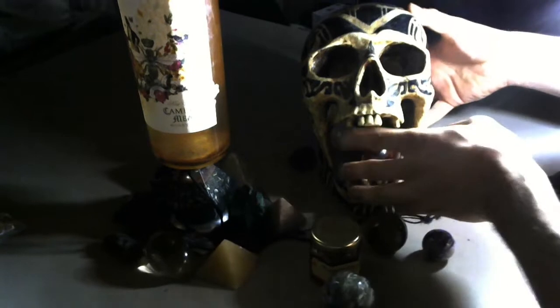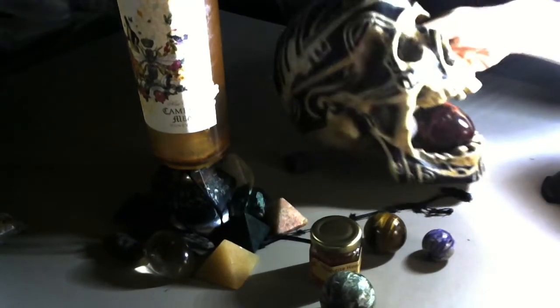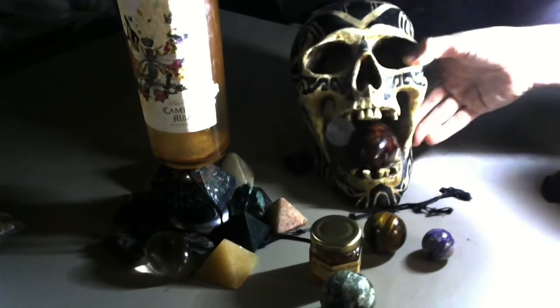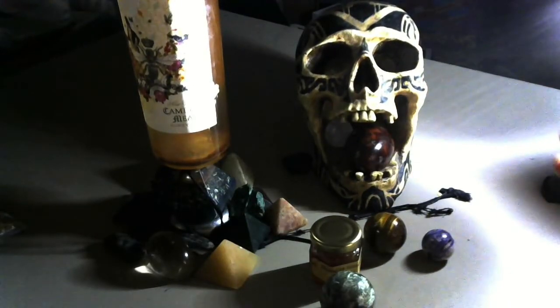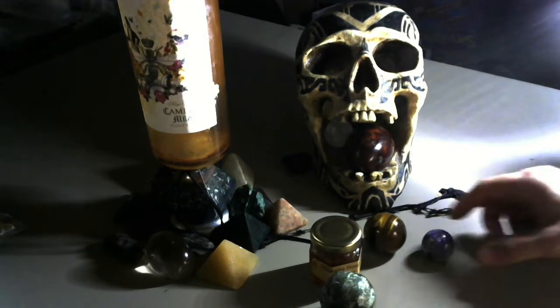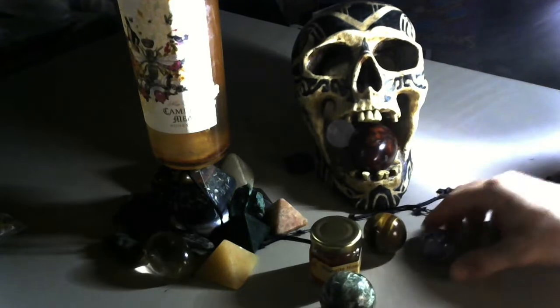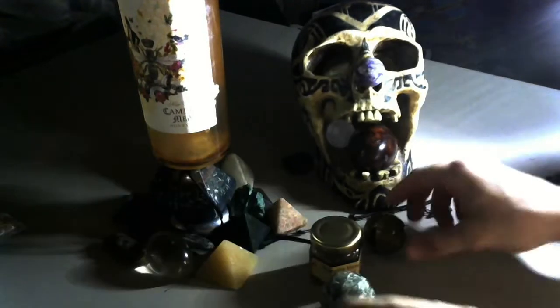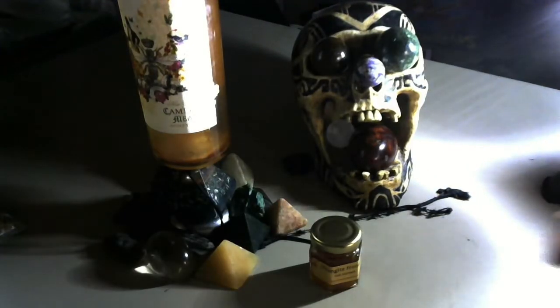First off, I told Big Nix that I'd show him my skull. So here it is. A tribal skull. I got this when I was really little, not realizing what it was at the time, but evidently it was an ashtray. But I think it's really cool. I enjoy the tribal markings on it, and I use it to put my crystals and stuff in. It's pretty sweet.